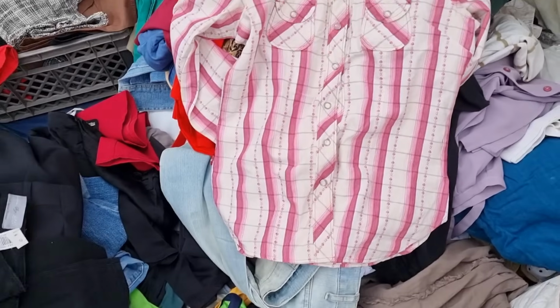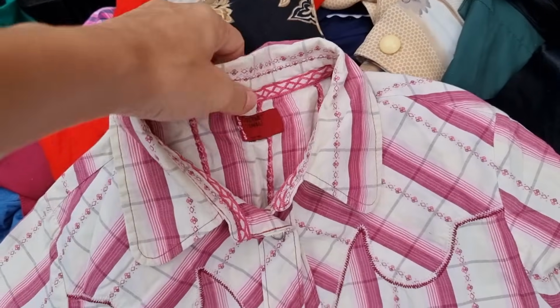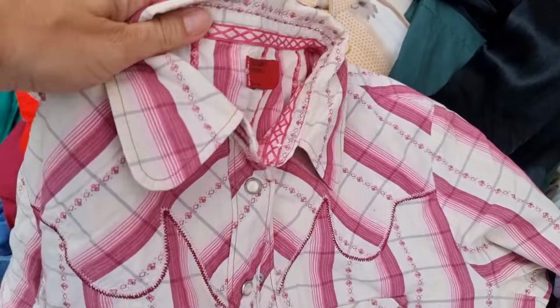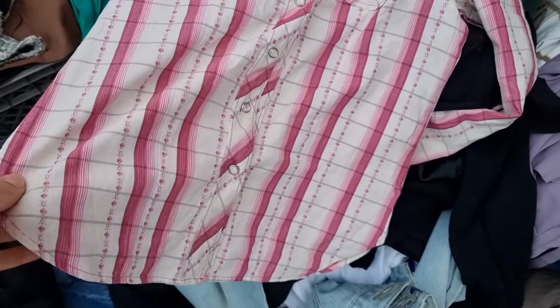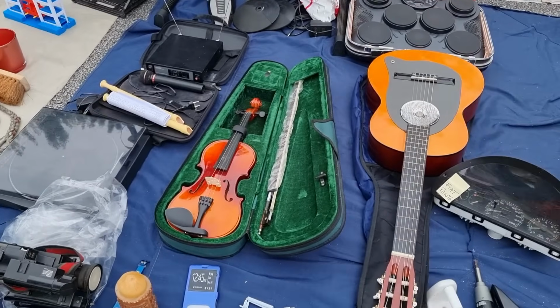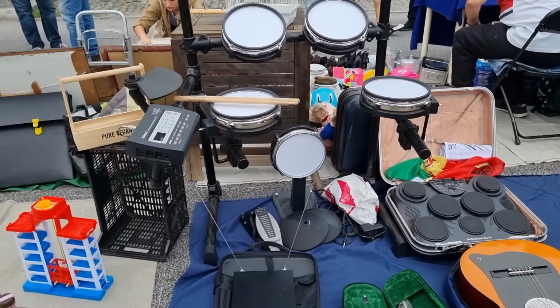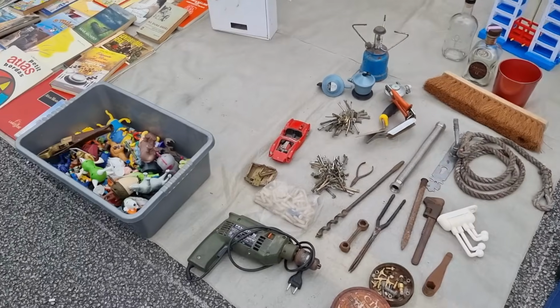€1. Here I found this Levi's shirt. It's an extra small. So, it's too small for me, but it's cute. So we finished with this market, but there is another one that we really visit.